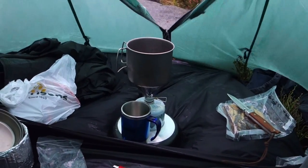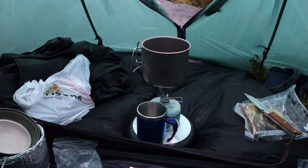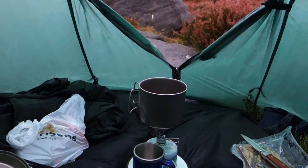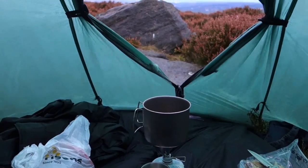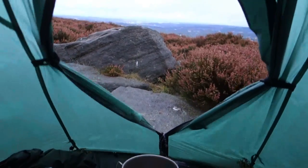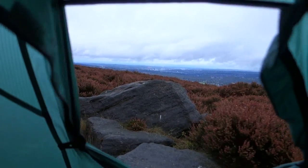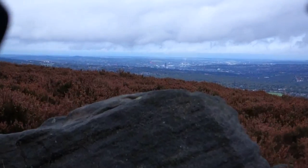Time to get the kettle on, have a quick drink. Got my stove set up in the porch. It suddenly stopped raining. One minute it was battering on the fly sheet like anything, and then it suddenly stopped, and that's the view I've got. I can actually see right down into Sheffield town centre.